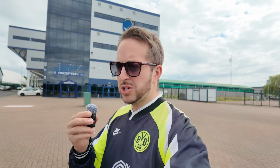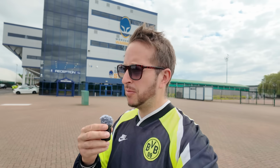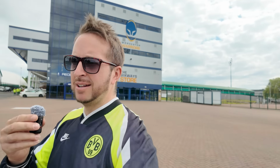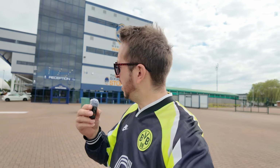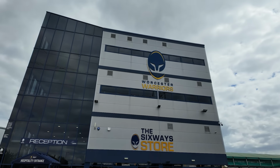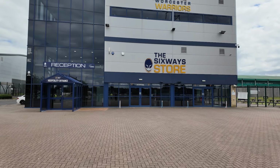Reason being, Worcester City, not the men's team, they play at, is it Claines Lane, something like that? They don't play here. Their ground is too small to make it onto this extremely professional challenge, but the women's team, they do play here at Six Ways. So technically, in a world of equality, we can class this as a football ground.